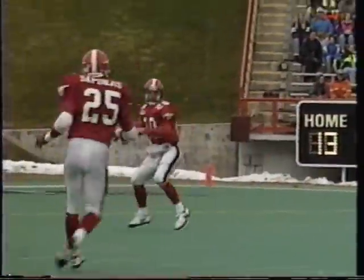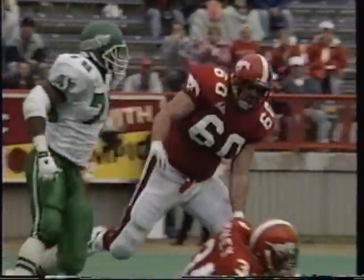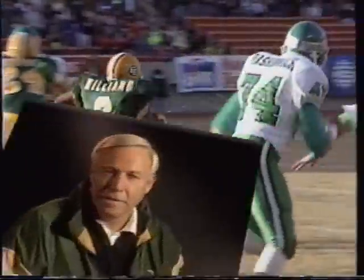Wide open. Longer. Wider. Faster. Canadian football. Catch it. You'll love it.